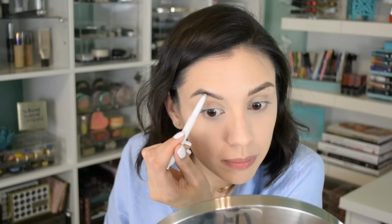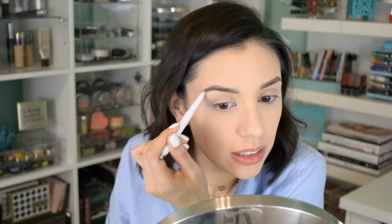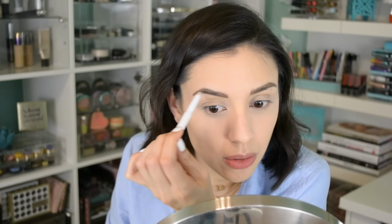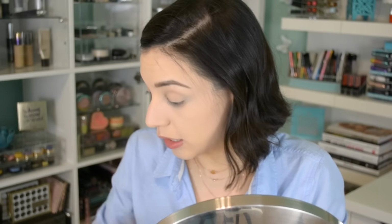You guys, if I had to do them every 6 months, I would totally, I mean, did you see how many times I passed the pencil over? Like three strokes. I always do the bottom. So I go along the bottom, I run it down, I do the tail, and then I do a couple of swipes up here, like hair-like strokes. And then I start about halfway here, and then I go towards the tail. After I do that, then I go in with a spoolie.